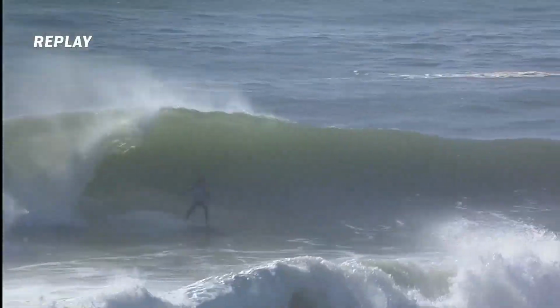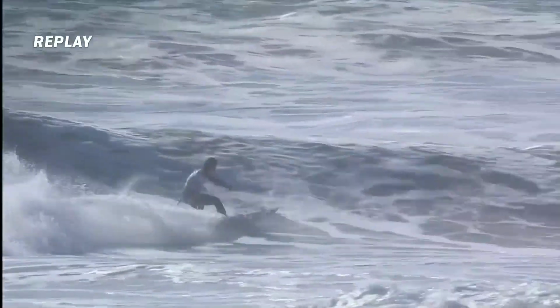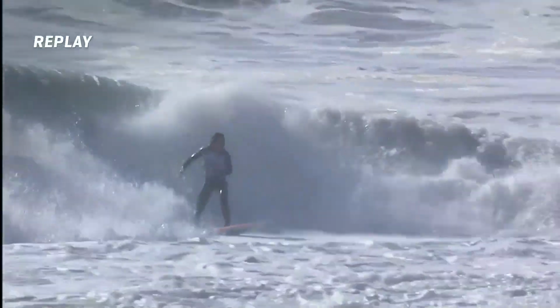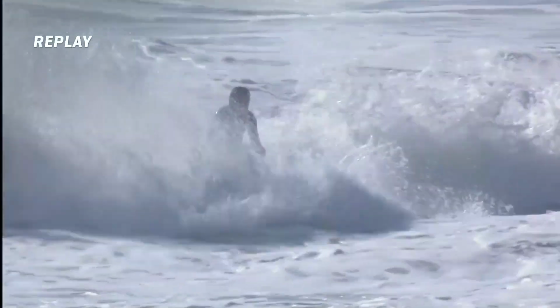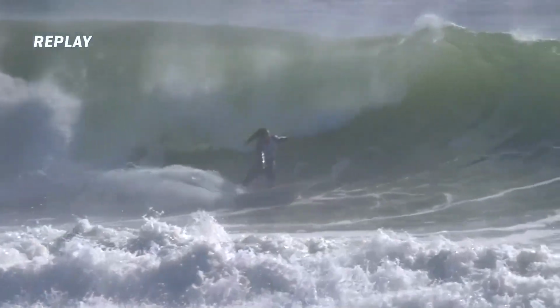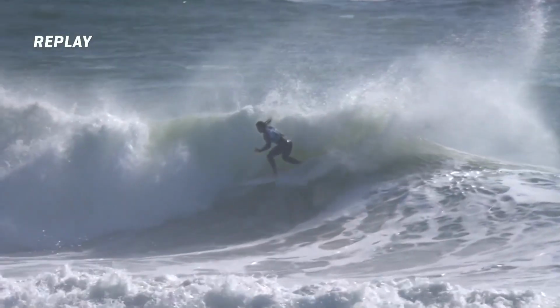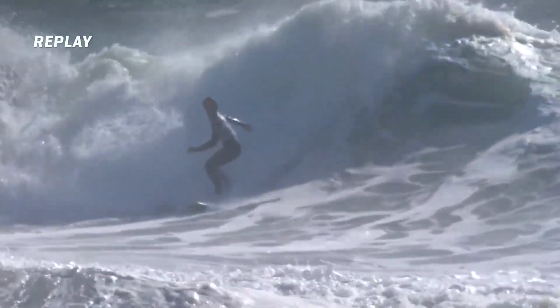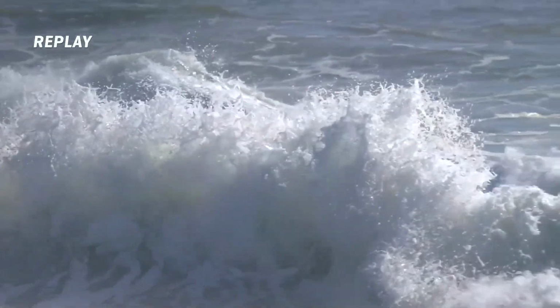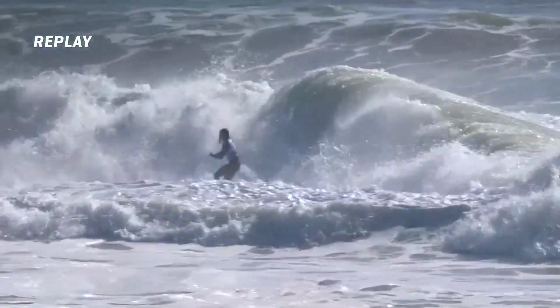That was radical, huh? There's a replay of Courtney Conlogue on the backhand. Wow, that was a beautiful wave. Ooh. Big open turn, two nice turns. Huh? That was just identifying the good waves, right? Yeah, exactly. Getting connected, find a clean wall, and just hack it right on top. That was a great turn by Courtney. She just backed it up right after, putting two turns right there. It's not easy, and she's definitely back in the game.